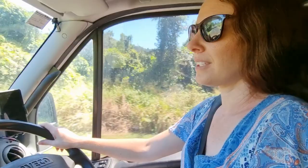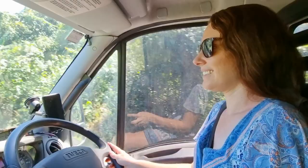It's pretty beautiful, eh? Pretty cool. You drive through rainforest and banana farms and cane farms. It's pretty diverse. It's nice. And right under Mount Bartle Frere, which is Queensland's tallest mountain. Yeah. Tick it off the bucket list.